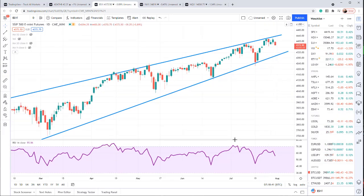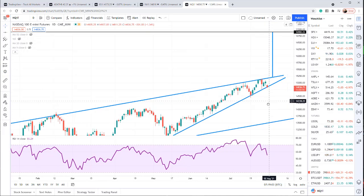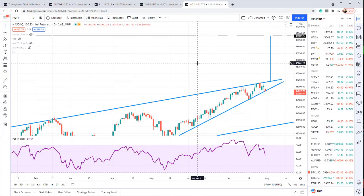So the weakness on these indicators could be saying, okay, a bit of a short-term sell-off in the markets, and then the upside. But the first key is to make sure that if we do break out of the channel, then that's when we're likely to see the sell-off, and same for the Nasdaq as well. If we do get a bit of a sell-off, I believe it's likely to hold strongly through there, and then away we go. Again, if we do see a pullback, then we're likely to see that movement.